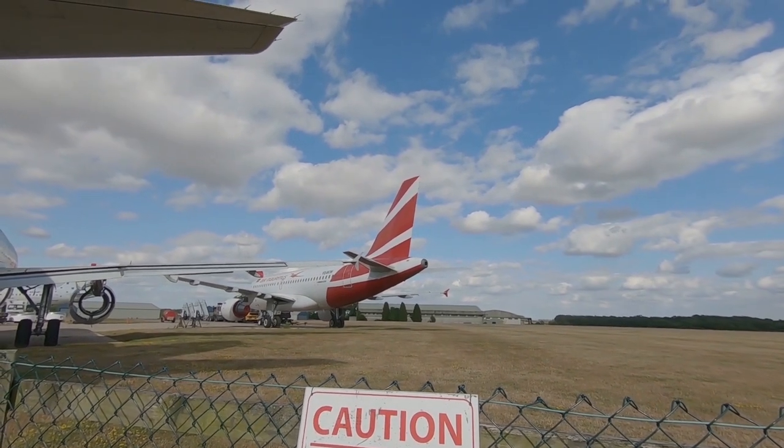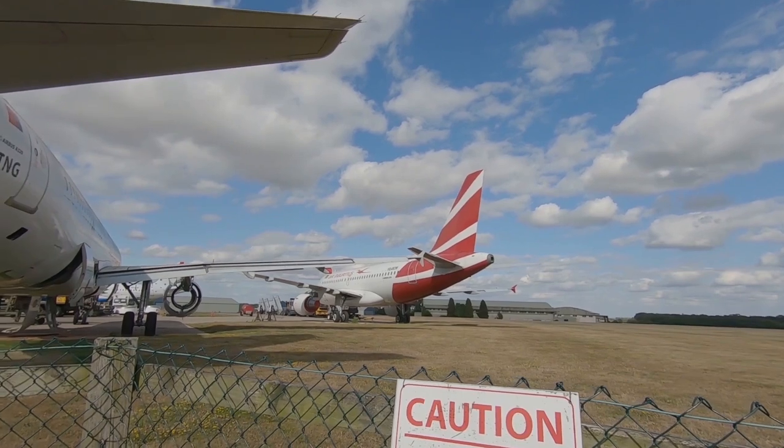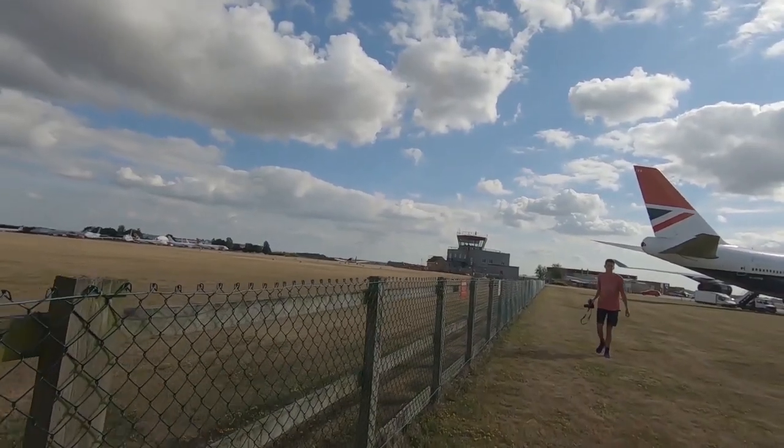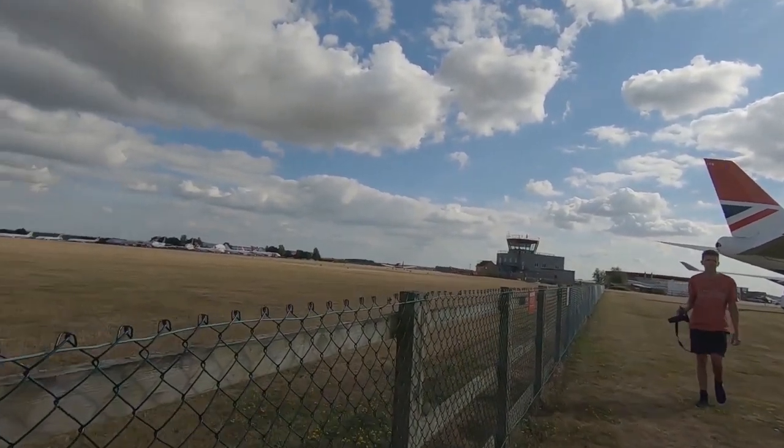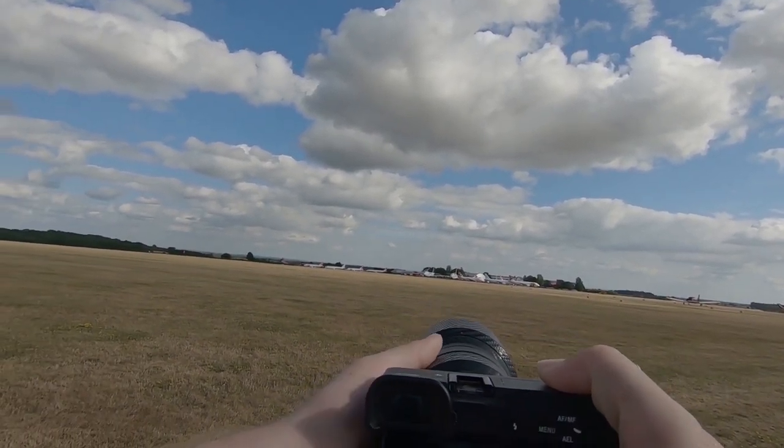I think Ryan's getting a lovely shot of me looking at airplanes. I doubt it. No offence.